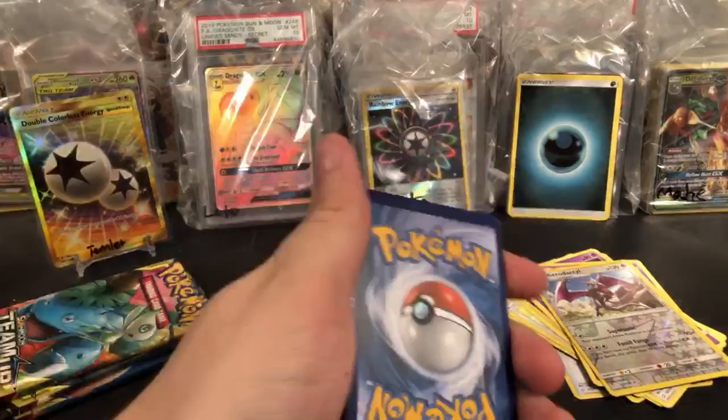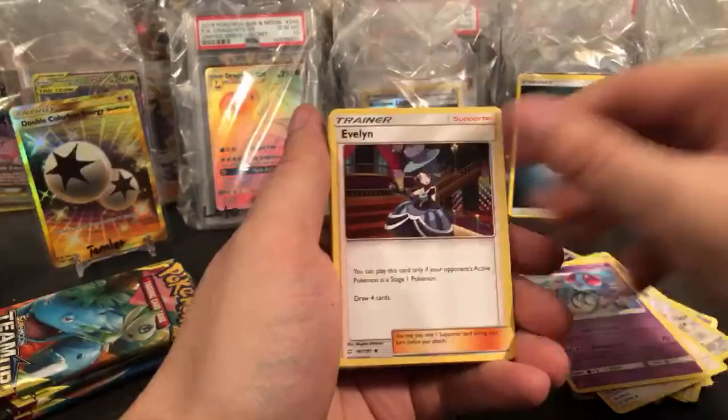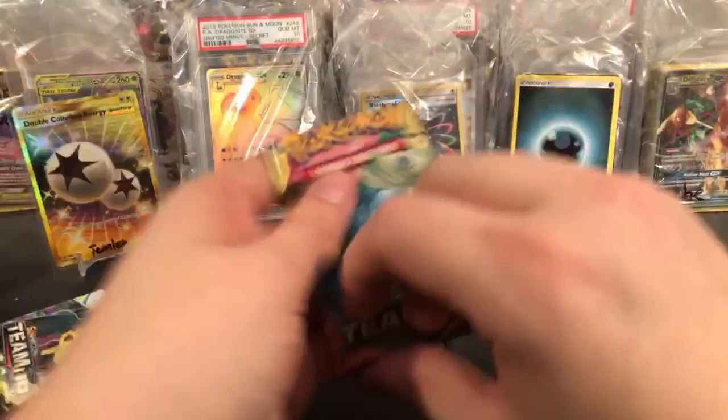You've got to spin that lotto before the stream ends. Sounds good, DL. Sounds good. Farfetch'd, Tentacruel, Vulpix, Joltik, Blitzle, Squirtle, Bisharp, and Pidgeot. Next pack. Oops.